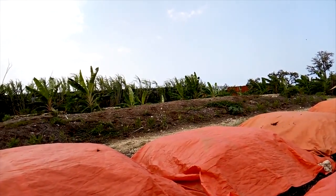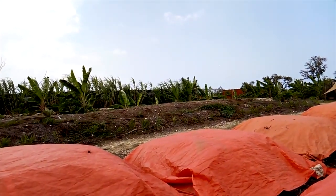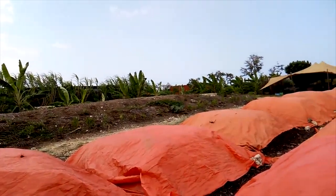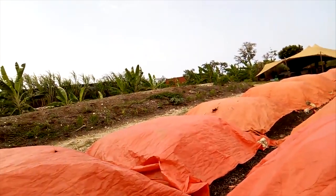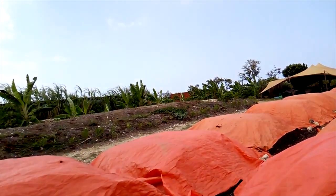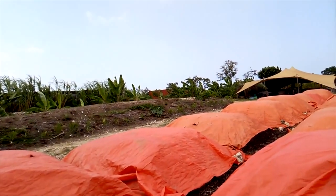So we need to kind of create the organic matter. We want to build the landscape of the city ourselves because it is illegal to move soil on Zanzibar from one spot to the other. Everybody does it, there's no industry. So we hope we can create an industry that is collecting all organic waste and turning it into fertilizer. This is business. Yeah, you can sell it.